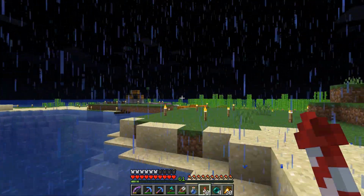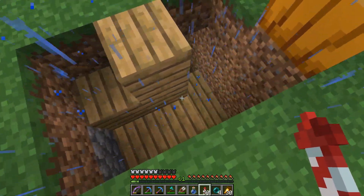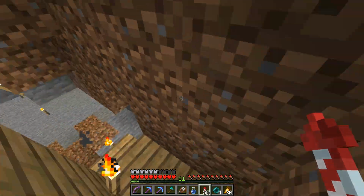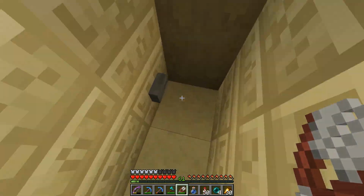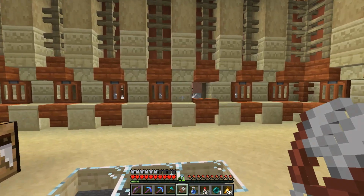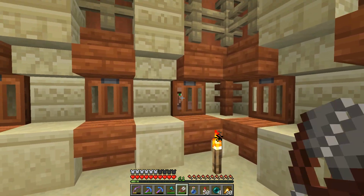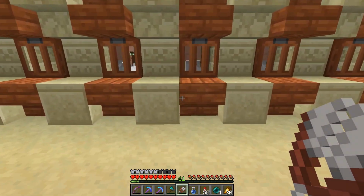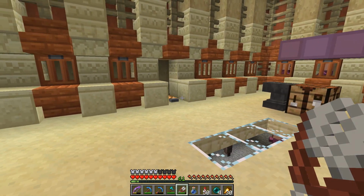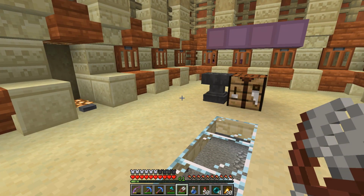And right here, I have this hole in the ground. And if you come down in the hole in the ground, I had started work on a villager trading hall in here. So we have villagers, all my librarians. I got a farmer here that we can trade with for stuff, and some clerics that you can trade with to get your emeralds. This is not really going to extend past what it is right now.